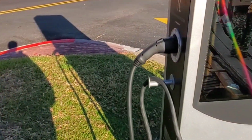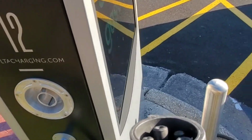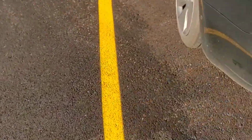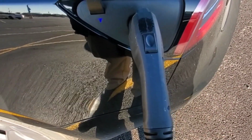Because the Tesla uses a non-standard proprietary charger instead of this industry standard SAE J1772 charging port, in order to charge the Tesla, I will have to use an adapter which they supply. Conveniently, the cord was stuck. So, there we go.